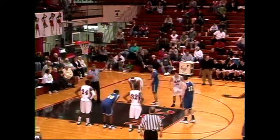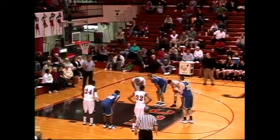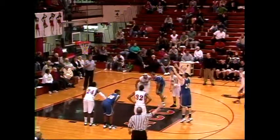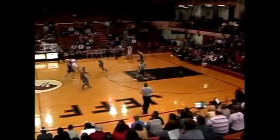And Duffy grabbed that rebound, went back up and scored, and was fouled. And that was the second foul as well on Roddy Richardson. Duffy's free throw is no good, and the Broncos are down 23-18.